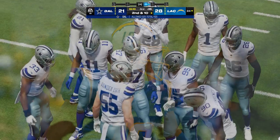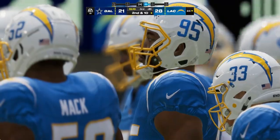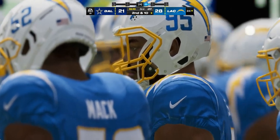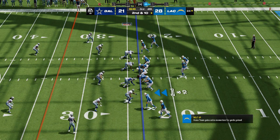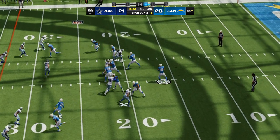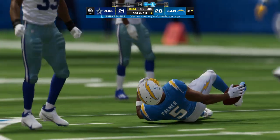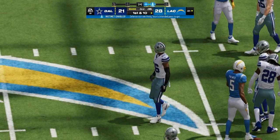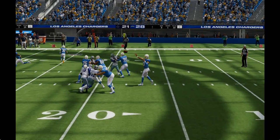Had to do a double take on that one, Brandon, because so far in this game, we haven't seen many of his passes fall incomplete. From the 24, they'll go again on second and 10. Now Herbert with it, looking to pass. Throw left side is hauled in by Palmer. And they get him down, but not before he takes it across the 40-yard line. Fifth catch of the afternoon, and that gives him a first down.